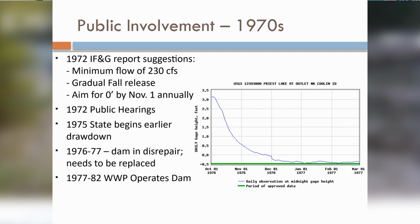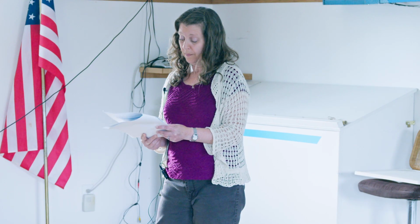To aim to have 0 feet of lake level by early November, November 1st, preferably. And in that report, they also suggested the idea of holding more than 3 feet in the lake to have more to release in August or September.